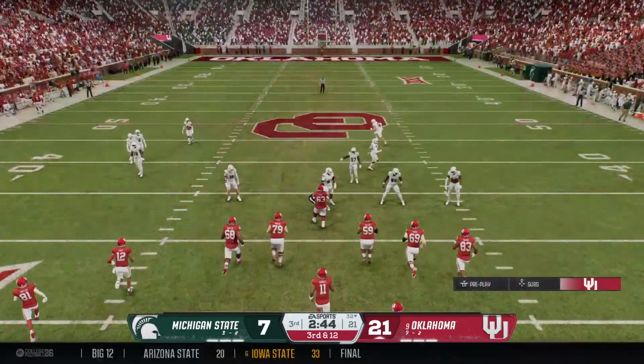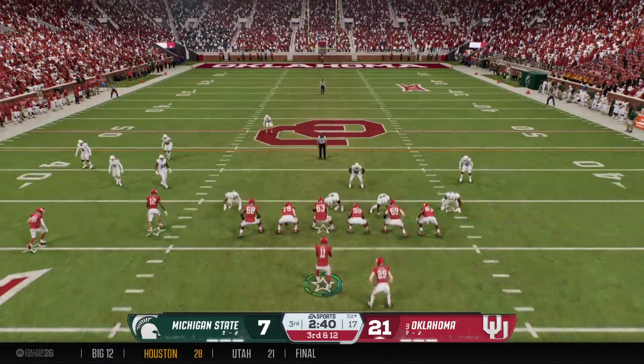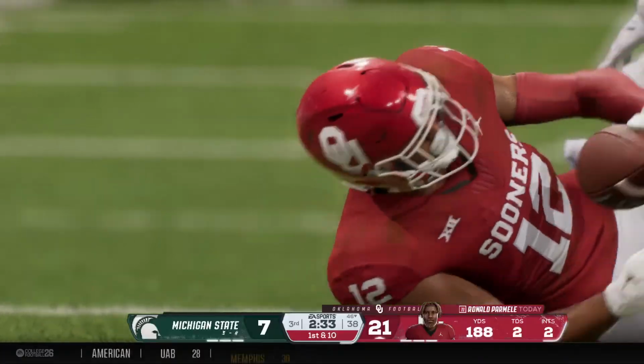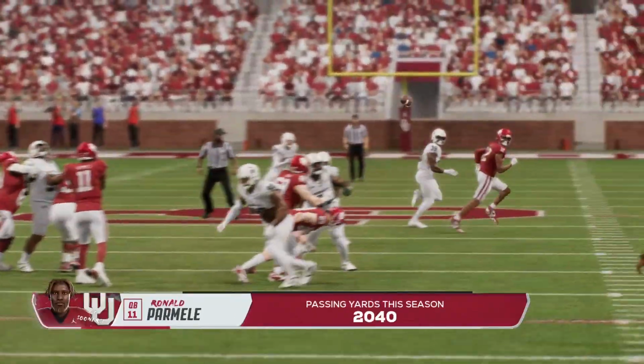And in order to do that, the end man on the line of scrimmage defensively has got to be able to set the point and force the football back into traffic. And that's exactly what happened. He's got it. Gets it to the 46-yard line. 1st down for this offense.